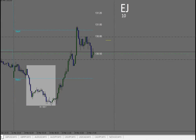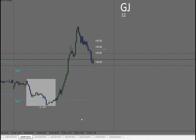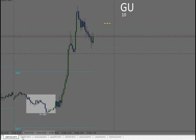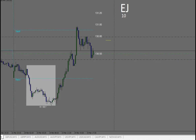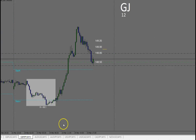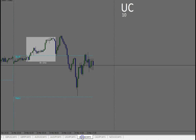Okay, let's carry on through. Euro Japanese yen, still in profit on that, pulling back a little bit, holding off there, but still quite happy to hold that. Pound US dollar, still not taking my re-entry. Pound Japanese yen, still holding that, and it's now starting to push up a little bit more. I don't know if that's the pound pushing up a little bit, gaining a bit of strength. But Japanese yen, we can see that that's getting weaker, which is helping that one. And that's it. They're the only trades I'm in.